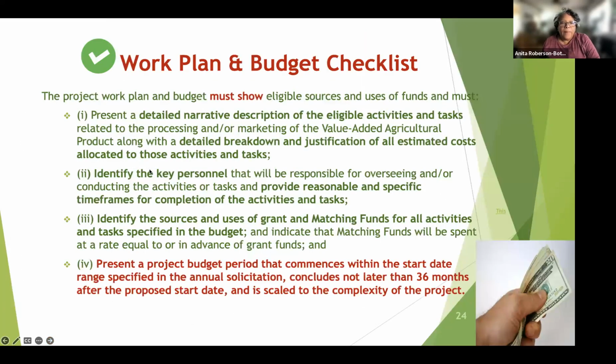Okay, let's talk about your work plan and your budget. You, as an applicant, must devise a work plan, and that work plan needs to correlate to all the budget requirements. It's going to be in a narrative format, and you're going to outline all of your activities that were related to either creating that value-added product and marketing that value-added product.